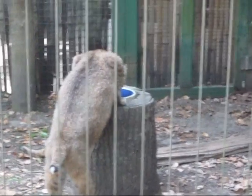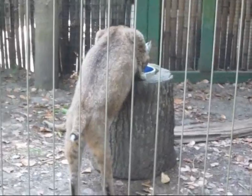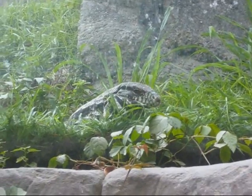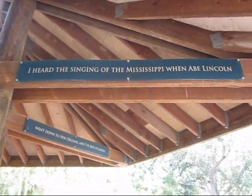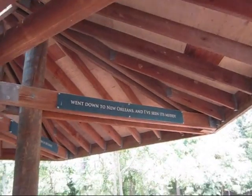This is our bobcat exhibit. He's currently getting a nice drink because it is extremely hot outside. So this is the zoo's iguana. This is the first time I have ever seen him. I'm super, super excited. Our zoo has recently added a poetry collection around it.